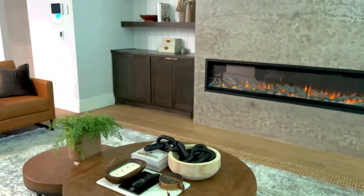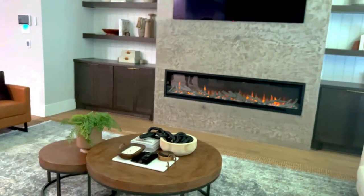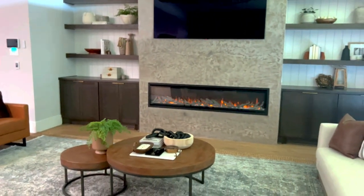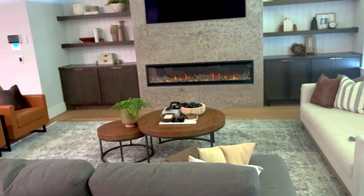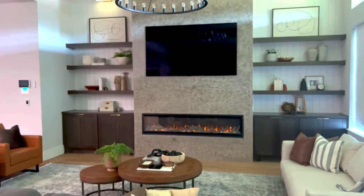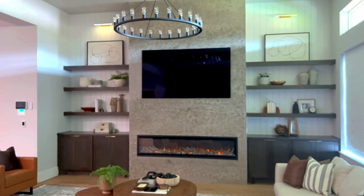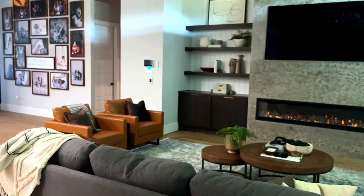But look at how this space turned out. See how it looks in relation to the rest of the living room, the fireplace, the floating shelves, the gallery lights above it, and I love the accent chairs and how all of that ties in together.